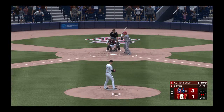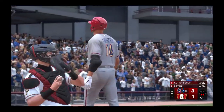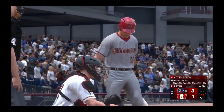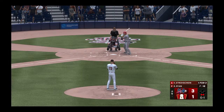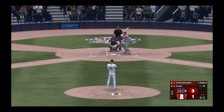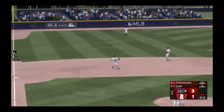And here's the first baseman. Here's a grounder right side, and foul ball. Down 0-2, swings through it. He's really attacking the zone, so the hitter has to get more aggressive. However, he could counter with something that breaks out of the zone to draw a swing.